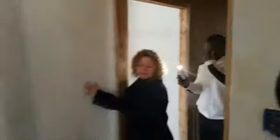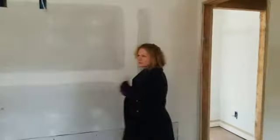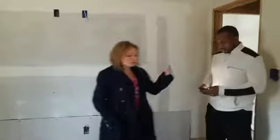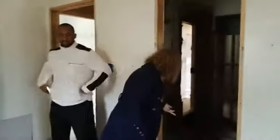Okay. As Julie's backing up, she's backing into the wall that was missing. This wall was not here at all, and all of this was made into one big, huge bedroom. Right? And where we were trying to point out on the side here is the master suite, which was really pretty snug.